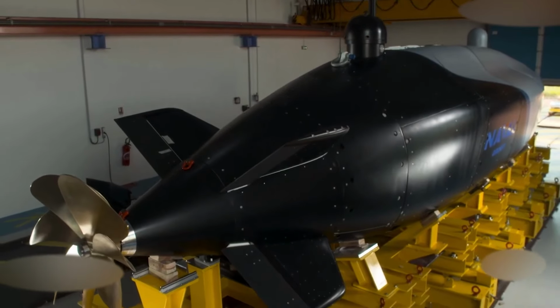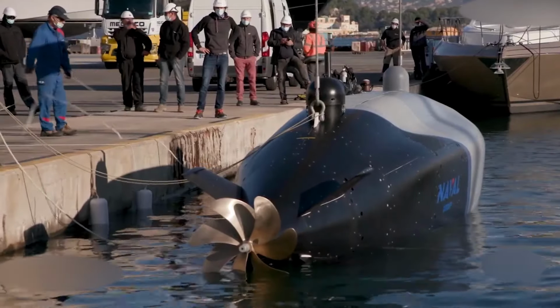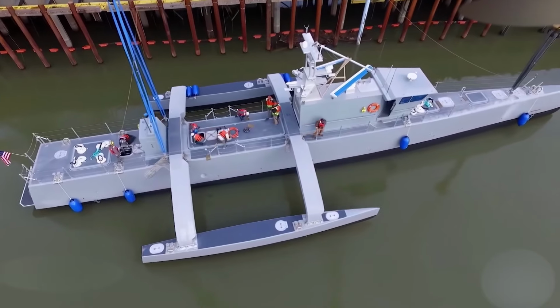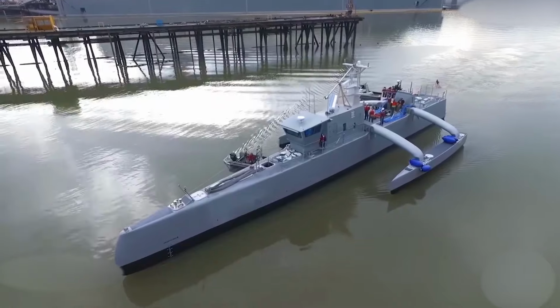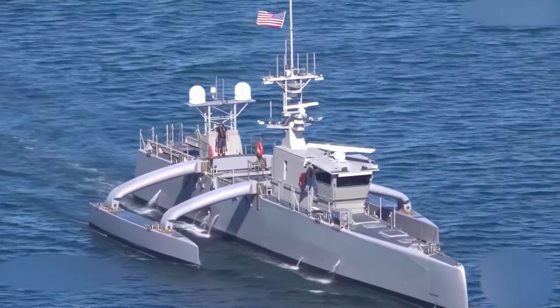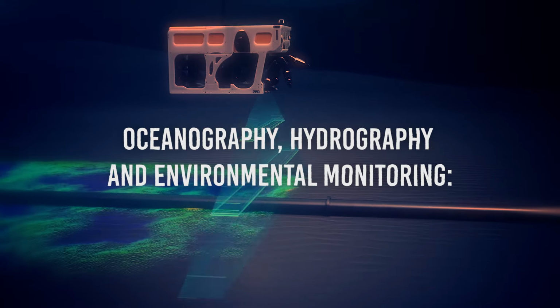Electric drives also present challenges due to a built-in deadband that preserves crew behavior, but can lead to choppy or inconsistent movement in automatic control mode. To address this issue, the control system must be designed to smooth out the deadband for low-speed maneuvering and dynamic positioning. Oceanography, hydrography, and environmental monitoring.